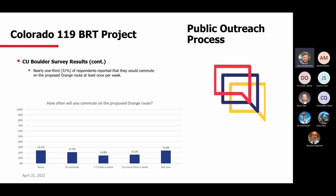So we asked how often they think they would commute along the proposed orange route. Nearly a third, so about 31%, reported that they would commute on the proposed orange route at least once per week. And again, you can see this broken out as 16%, 3 or more times per week, just shy of 15% for 1 or 2 times per week. Then we actually had a fairly sizable portion, almost 24%, saying they weren't quite sure how often they would use it just yet.